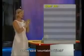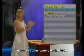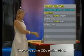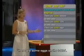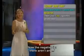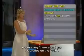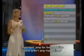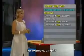So we said countable objects in the plural. In the positive form, we say there are some lemons on the table. There are some CDs on the table. There are some eggs on the table. So that's countable. Now the negative is there aren't any, we use any, there aren't any cigarettes on the table. There aren't any biscuits, important, any for the negative. There aren't any magazines, for example, all right?